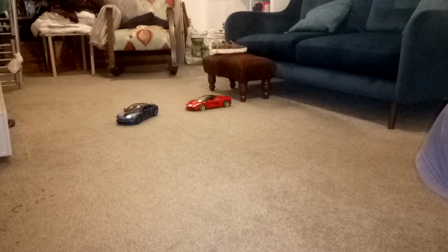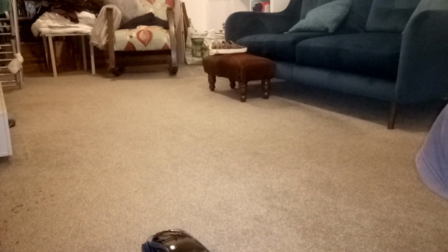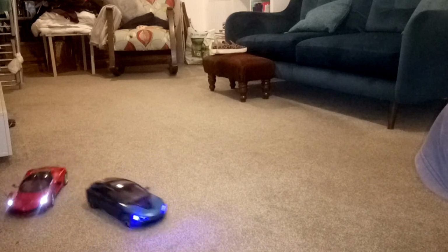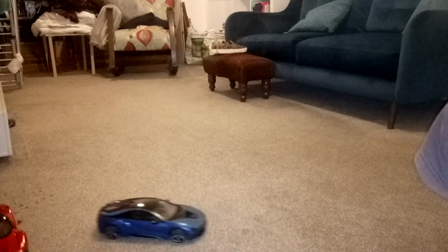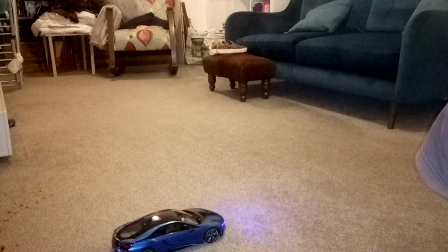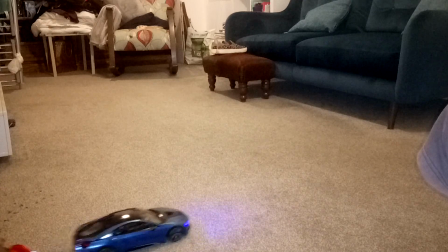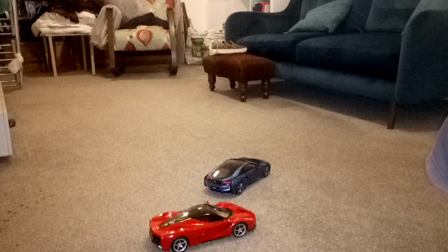So, plan my next move carefully, there we go. And that is, let's put them both on camera. Hopefully that's on camera, not off. Ding. There we go. Let's get them both on camera so you can see them. Hopefully that's all in view. There we go. So that's the Ferrari and the BMW i8 in 1:14 scale from Rastar.